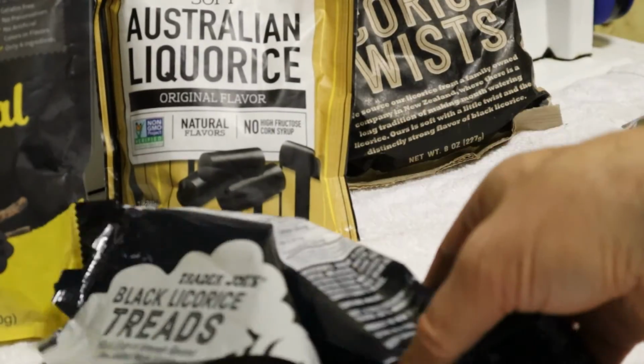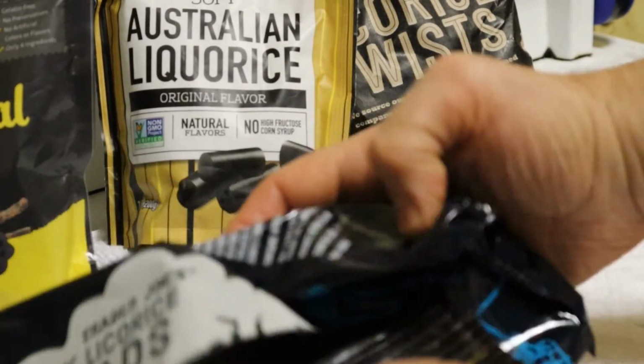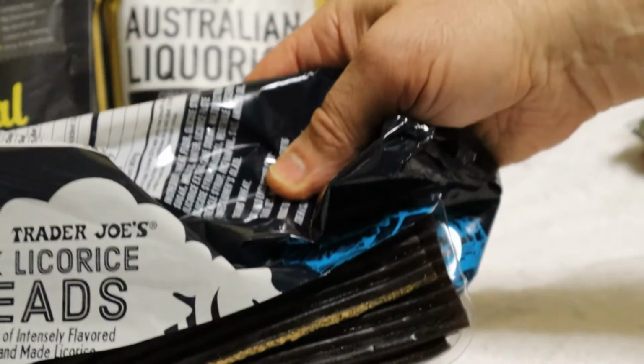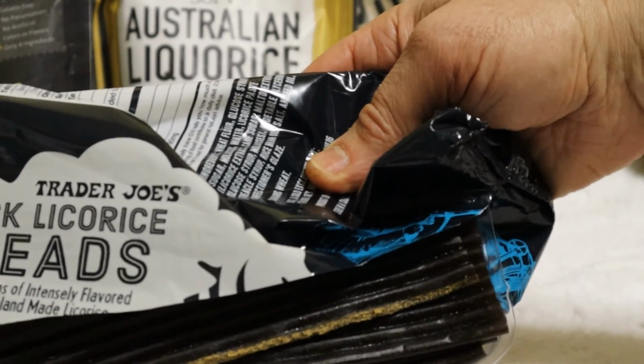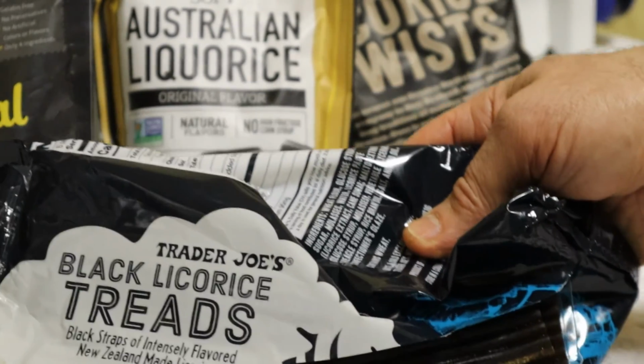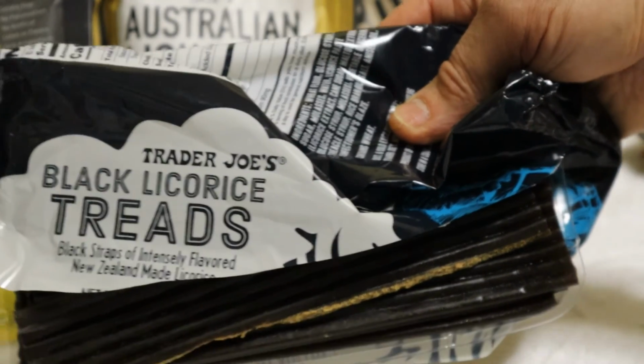But if I had to choose, I think my favorite is this messy, ripped up bag here, the Trader Joe's black licorice treads, because I'm still eating it. Soft. Yeah, I would say this is about the best in my book.